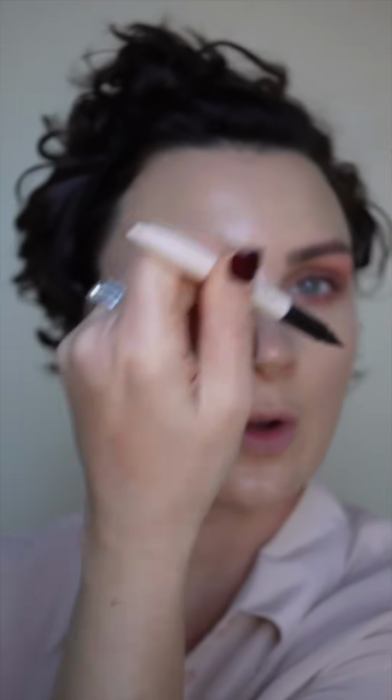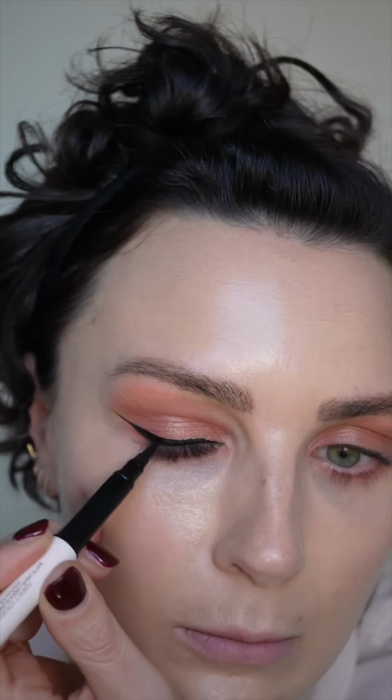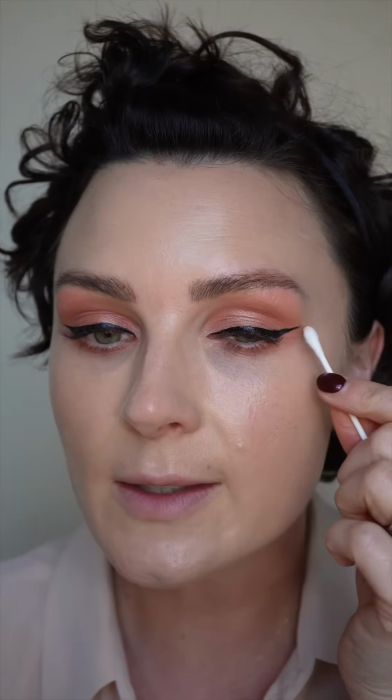So you can see I use the brush on its side and pull along. And I go in with a thin line first and then I go over the top to make it a little bit thicker as to where I want it. God, I am so blind nowadays. So much better before I put the liner. Can I save this makeup?